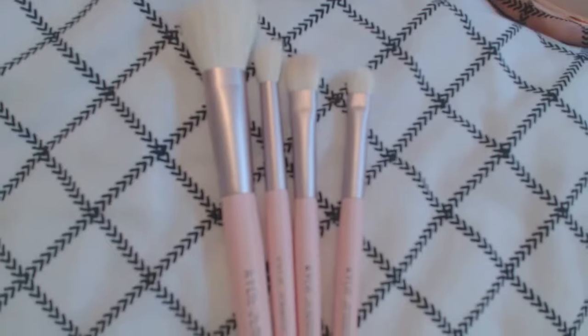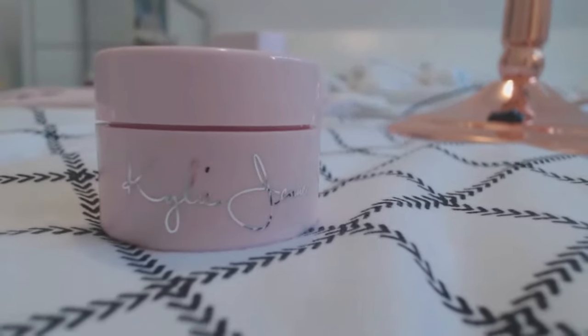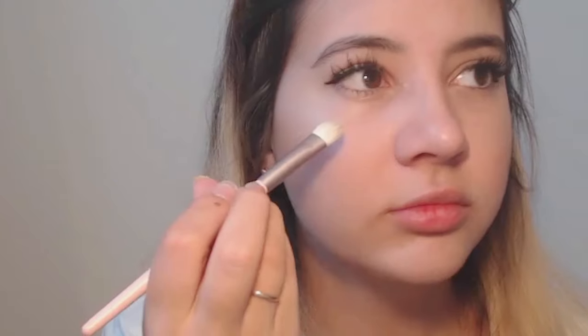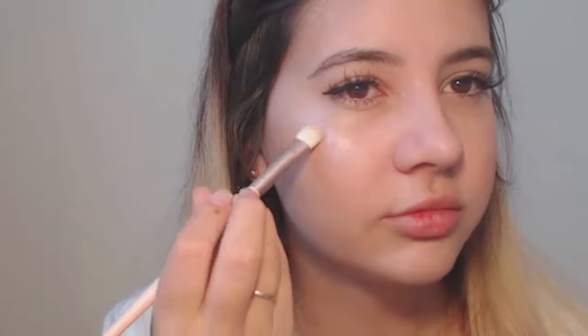These brushes are super soft pastel pink. They work really well, I think. I am kind of in love with this. Screw off the lid and use what's on the lid. And it's super shimmery, so that's why I thought this would be a good idea. And it totes is, but I don't know about the pink tone. Looks weird on skin, I don't know.